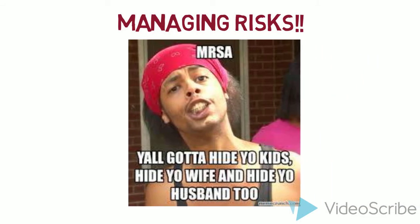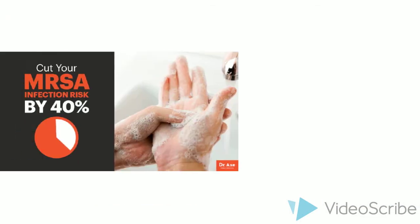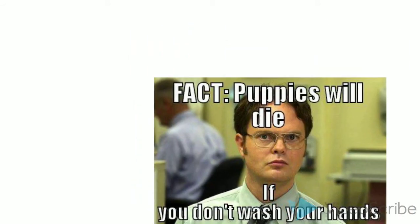Thankfully, there's some pretty good news after all that. Managing MRSA is actually easy. For those future medical professionals watching, please stay on top of maintaining good personal hygiene practices such as hand washing, wearing gloves, and not sharing personal items. Most people would find it gross if you didn't anyway.